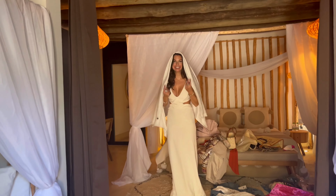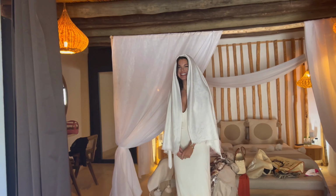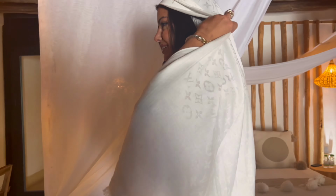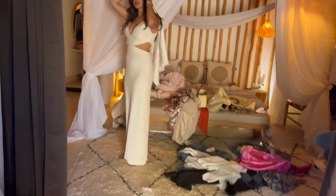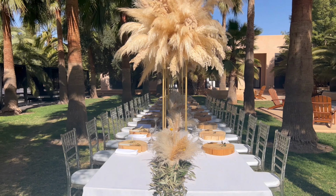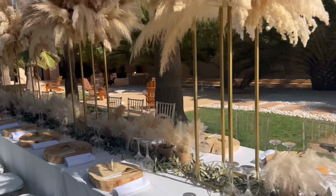Okay, gotta go change for the next look. What are you doing? Oh my god, we're picking out looks, and look what happened to our room. We went sport mode. Here's the setup for lunch. So beautiful.